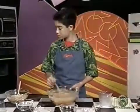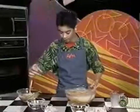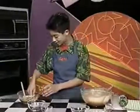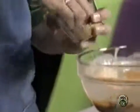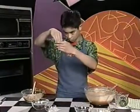Okay. Now you want to take one of your plastic cups and take some of your graham cracker mix and just press that into the bottom. I'll just use my hands because it's a lot easier. So this is kind of like your pumpkin pie crust. This is your pumpkin pie crust, actually. There.